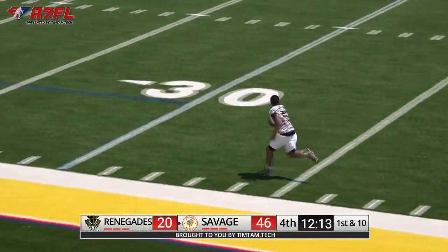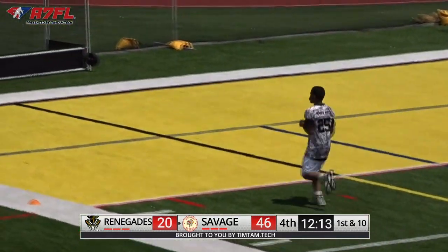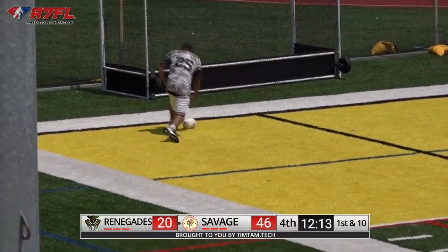He does! And he's got nothing but the field in front of him! Slipped them through, using the right stick. Sheesh! Touchdown, Renegades! I mean, that's just not great tackling.